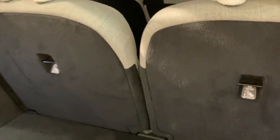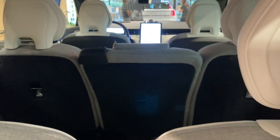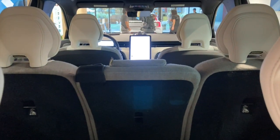Of course, there's a large trunk, and all seats fold down, allowing for a well-deserved nap when the kids are gone, torturing the neighbor's dog, or running around the campground lighting tents on fire.